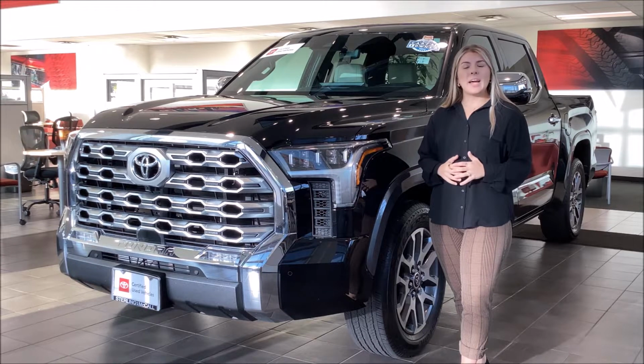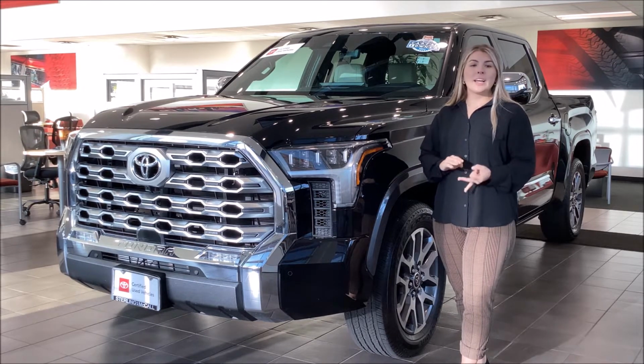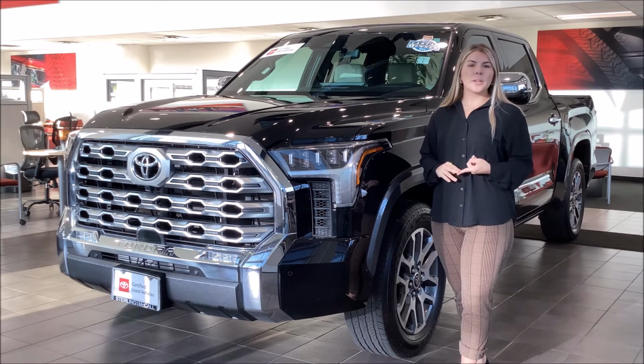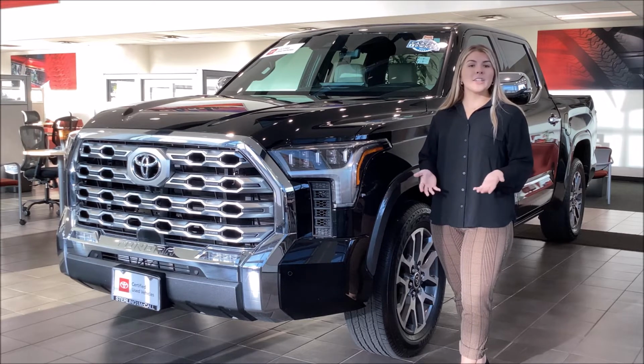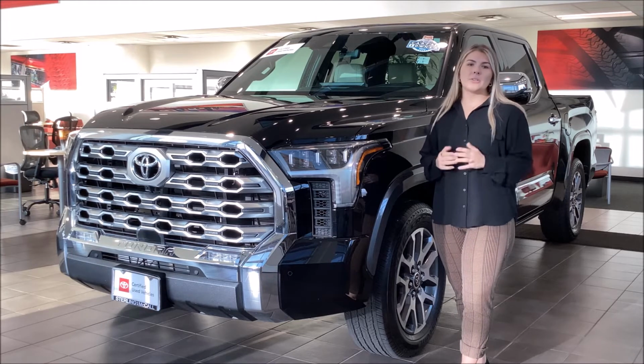Now, being a 1794, it's got a ton of great upgrades like remote keyless entry, cream leather interior, heated and cooled seats, Apple and Android CarPlay, blind spot monitor, navigation, a wireless charging station, automatic running boards, and the list goes on.